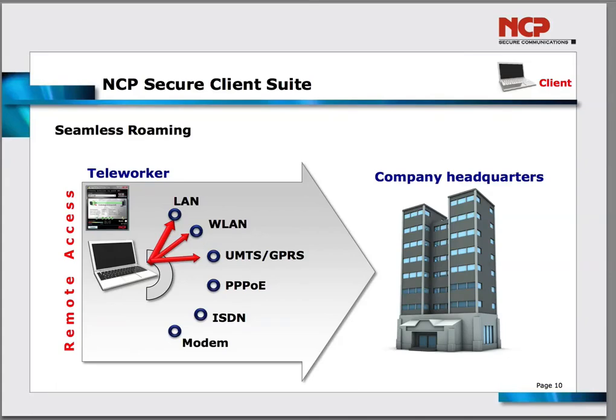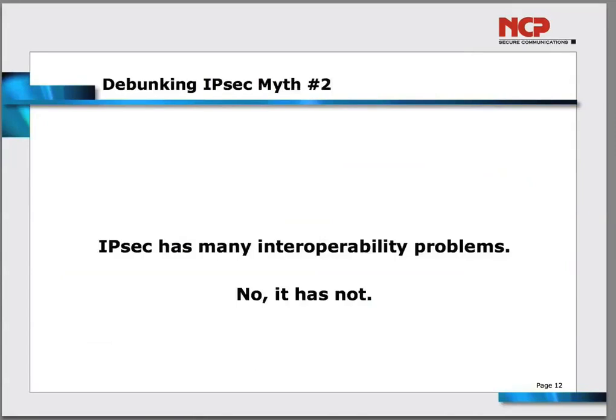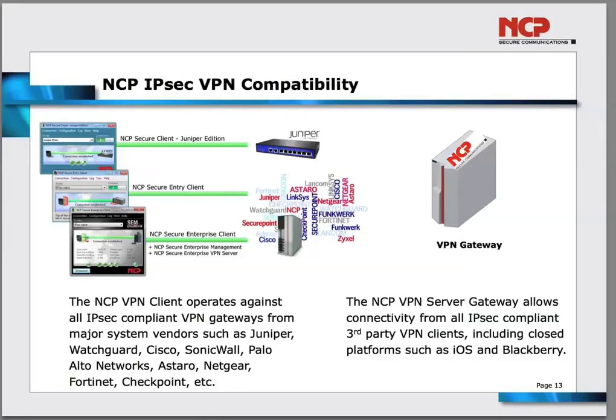And likewise, in a roaming scenario, of course, mobile devices tend to switch between networks, right? For example, from Wi-Fi to mobile broadband and vice versa. And the NCP client will maintain the network connection across these different networks if these roaming events occur. I mean, traditionally, of course, the connection would break down and the user has to reestablish the connection. Not true anymore with the NCP IPsec VPN client. The client even maintains the connection when the transport goes away, and maintains a virtual connection until the network transport resumes, and then will automatically resume that tunnel connection. So it's totally seamless from a user experience.